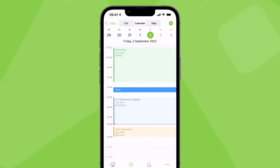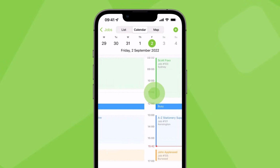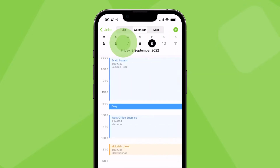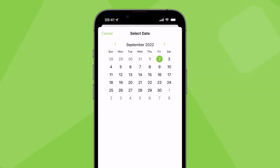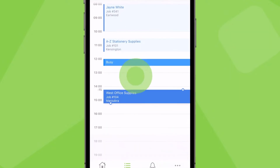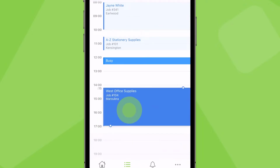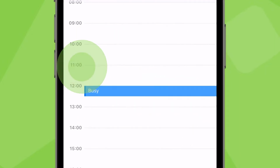You view a single day at a time in this nice clean view. To change days, you can swipe left or right. To change weeks, you can swipe forward and back a week at a time, or jump to a specific date with the date picker. You can schedule jobs by tapping and holding on a free space and selecting a job. You can modify existing bookings by tapping and holding it and adjust the duration or move it. And finally, the calendar will now show free busy time from staff leave or external calendars.